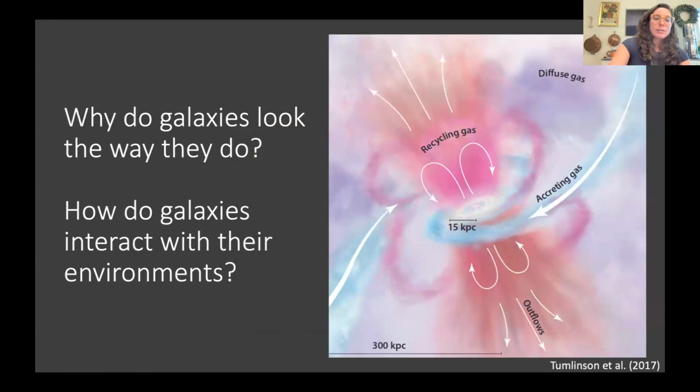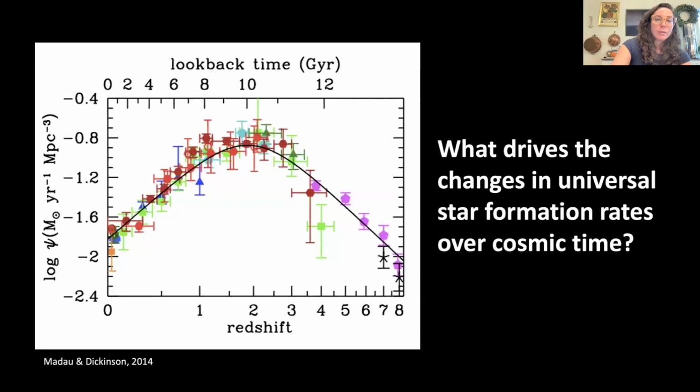The effect of this is that the environment of the galaxy can both change how it looks, and it can also change whether it's able to make stars or not. So way at the beginning of this, I showed you a galaxy where there was lots of new stars on the outside, but no new stars in the inside of the galaxy. And there's this change in star formation rate in the universe overall.